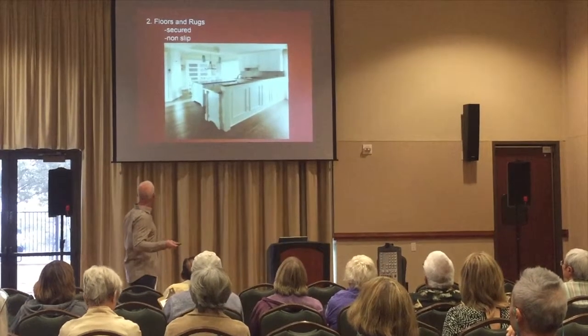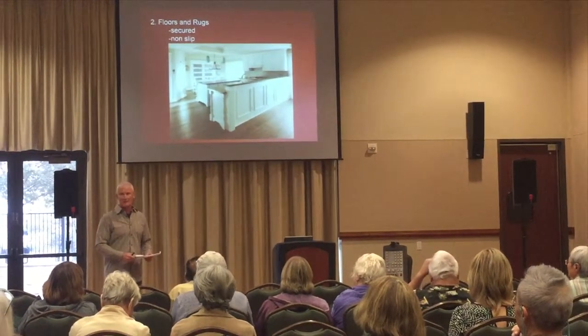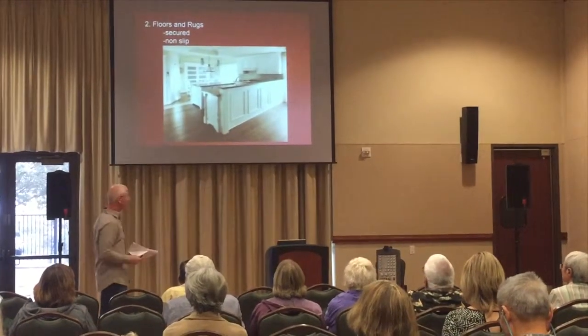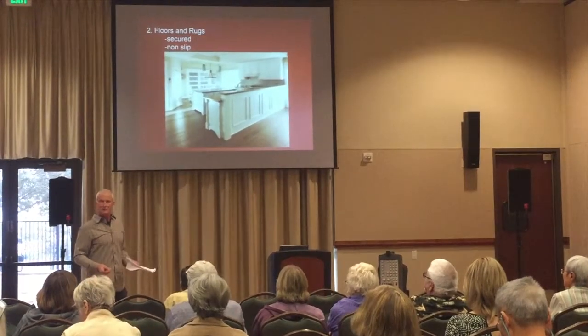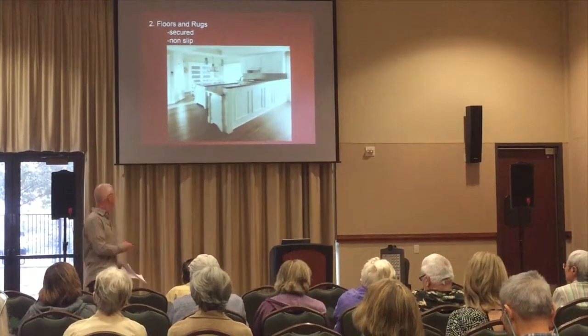The other thing is floors and rugs. Getting a really good quality surface that's not slippery on your floor. A lot of people will make the mistake of getting a slipperier surface. When we do wood species like a wide open plank like this, we want to have a texture to the wood. Or if you do a porcelain tile, you want to have a really good texture, something that's a little gritty, especially in those wet places like around the kitchen or the bathroom.